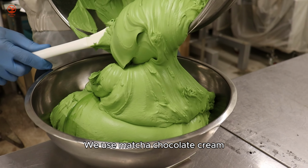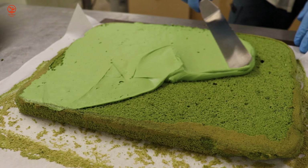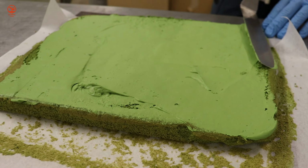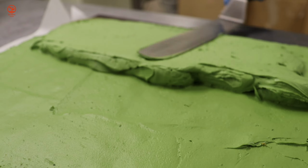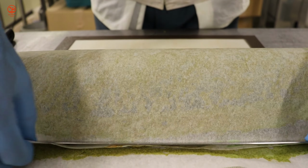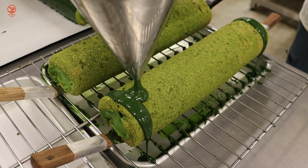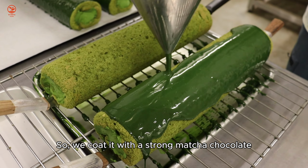Matcha chocolate cream. The texture is smooth and creamy. So we coated it with a strong matcha chocolate.